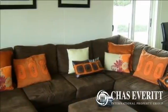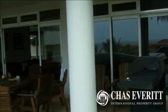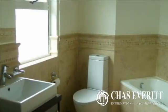The apartment is a corner unit with access to communal gardens and communal pool. The apartment itself has three bedrooms, all en suite as well as a guest bathroom. All the bedrooms are carpeted. The kitchen is stunningly fitted with granite tops and has a scullery laundry.